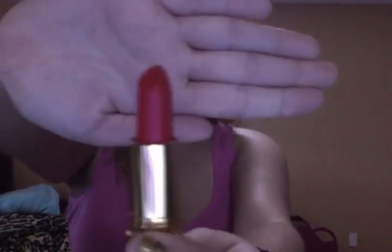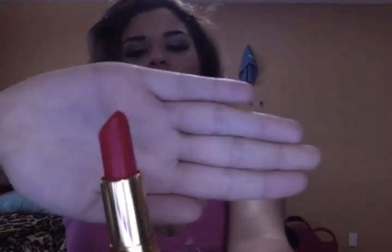We're gonna use it. This is Fire and Ice, a beautiful color. I have not used it yet, as you can see, but I'm excited to use it. I can't wait to use it. Also from Revlon. This other one from Revlon is called Revlon Lipstick 26.